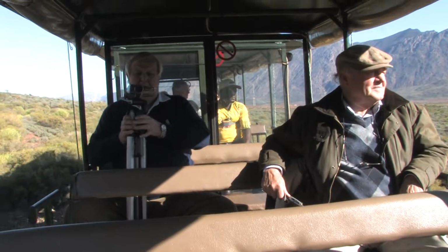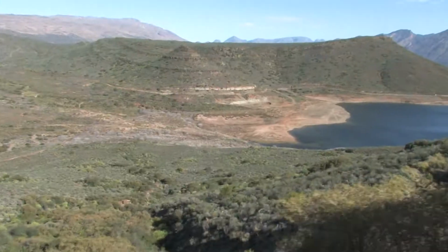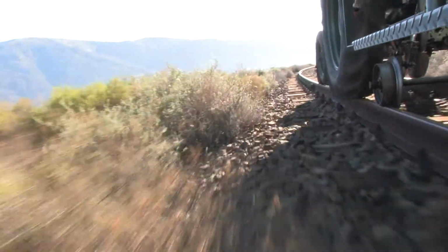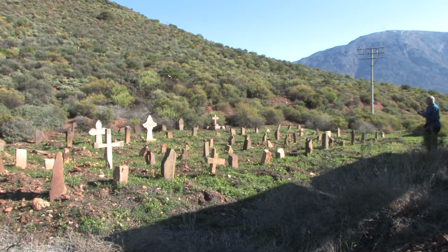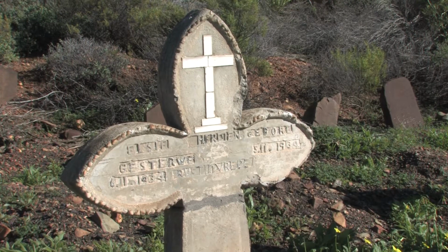As you wind up the pass, you are treated to beautiful views of the surrounding mountains and valley. We came upon this quaint little graveyard beside the rails, in which some of the original construction workers and their families are buried.